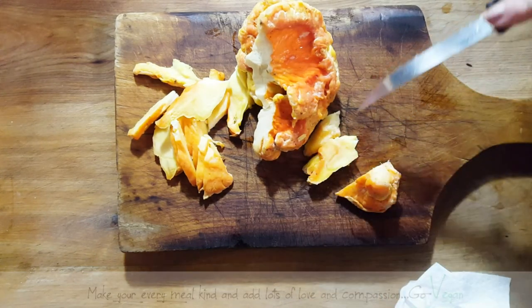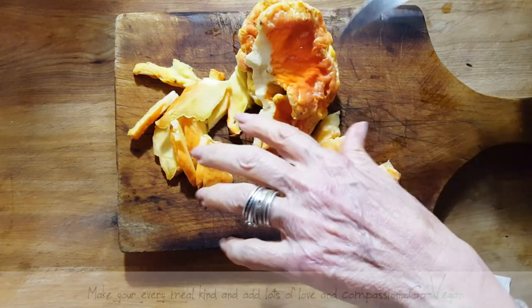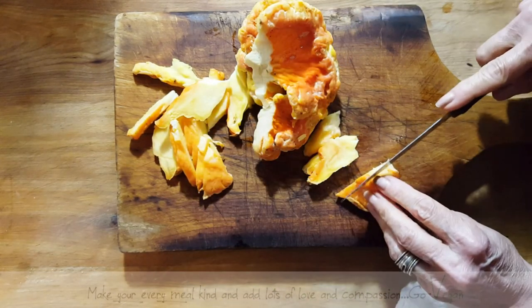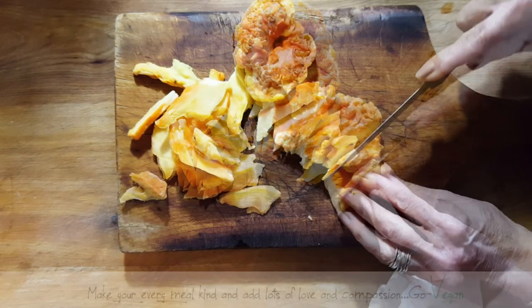Now, if these have been around a long time on the wood, you're going to see that, like I said, the base part, the part that's attached to the wood, is going to be very, very tough. So you're probably not going to want to eat that.